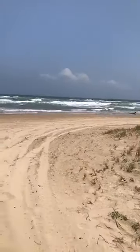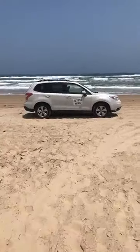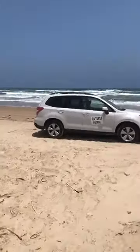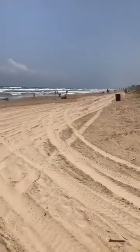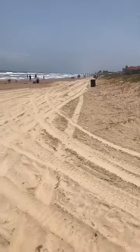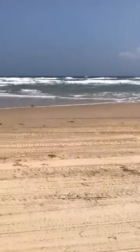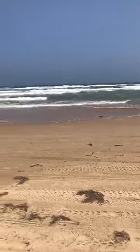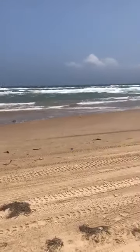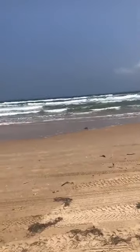And here is our beach. You guys will see our patrol vehicle that we are using for the day. And you will see that there are a lot of people out on the island right now, enjoying the beaches, enjoying the water. Like we said earlier, if you do choose to come to the island to hang out on the beach, please adhere to Cameron County's regulations that they have put in place because that is for our protection.